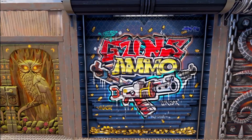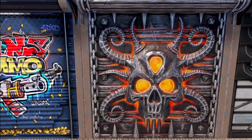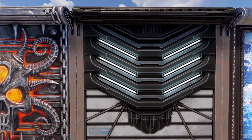Moving to our garage doors, first up is the Graffiti Garage door by Lodi. Then we've got ourselves a continuation in the Fiend set with version 2 of the garage door. Then we've got ourselves the Artificial Protection garage door.